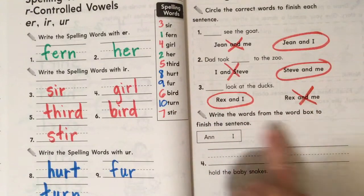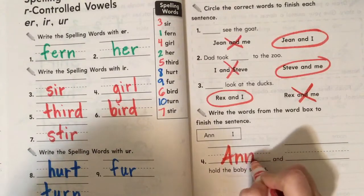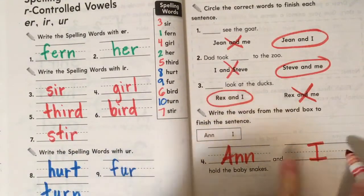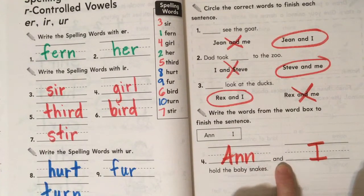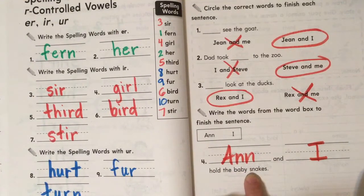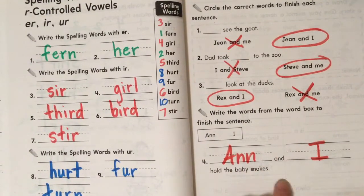Write the words from the word box to finish the sentence. Ann and I. I wish they'd chosen somebody else's name like Betty or something. Ann and I. Ann and I hold the baby snakes. And I hold the baby snakes.